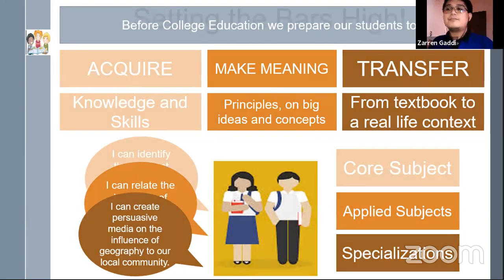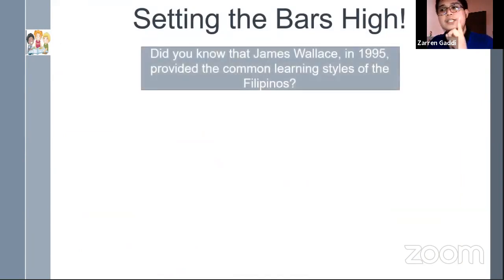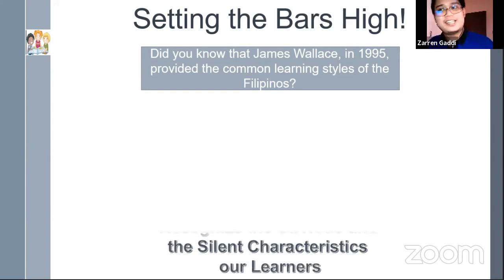Now, when we set the bars high, we need to look back on previous researches. Number one, did you know that James Wallace in 1995 provided the common learning styles of the Filipinos? I can still remember 1995, kinder ako niyan. Okay? So, paano ba matuto ang mga Pilipino noong 1995?